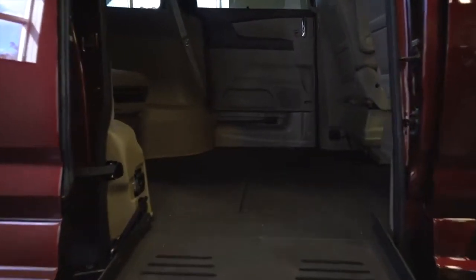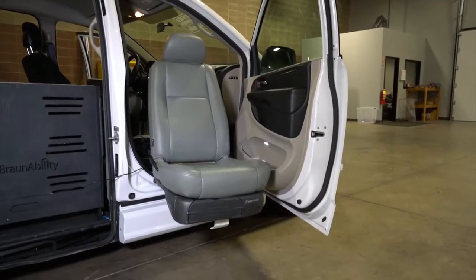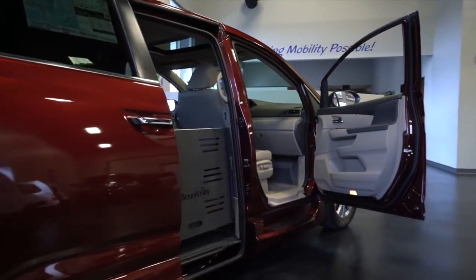The most popular is probably going to be the minivans, because they're multi-purpose. You can use them for all kinds of different things. You can drive from a power chair if you wanted, or a manual chair, depending on the type. You can transfer out of it. You can drive up the ramp in a power chair or manual chair, transfer out of your chair into a transfer seat base, or you can just ride in the chair in the middle if you want. So there's multiple uses for the lower floor minivans. That's why they're the most popular.